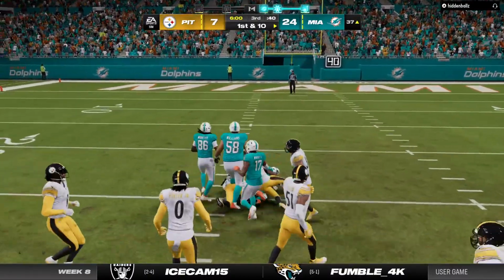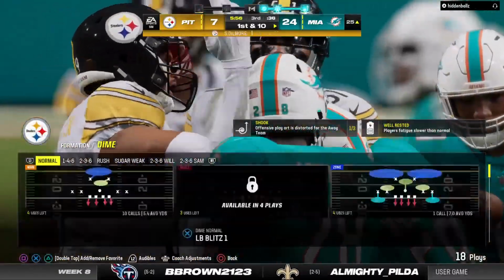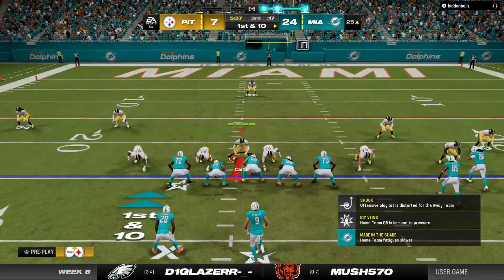I think they keep taking their shots. They've seen blown leads happen throughout this league. They don't want to fall victim to it themselves. 114 yards rushing for him so far as his terrific season continues here.